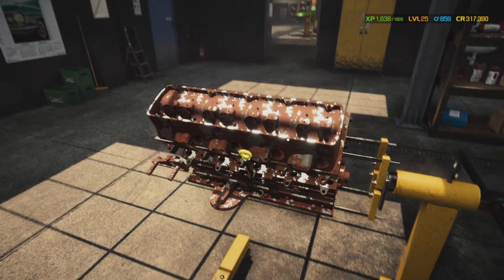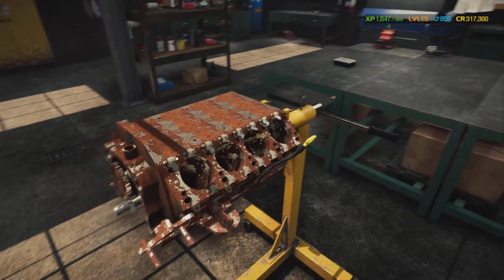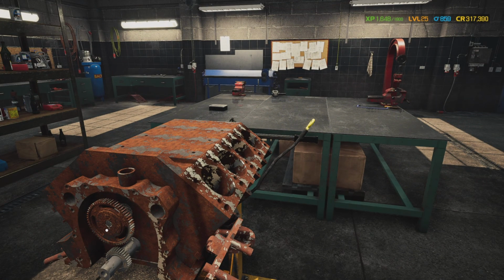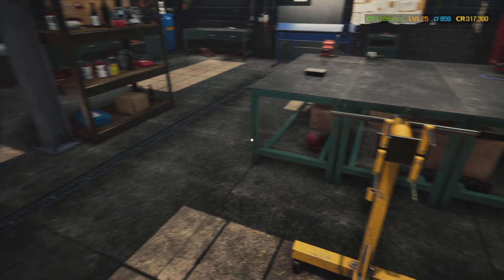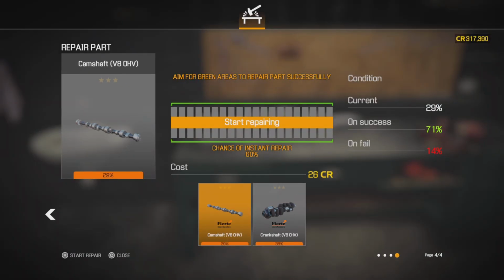Spray her down. Let's do this. Do that. Do these. Yeah, I may as well do that too. Let's remove the cam gear. V8 OHV. Let's remove the camshaft. The crankshaft. And now the engine block. I'm going to come on over here. Go all the way to the end.